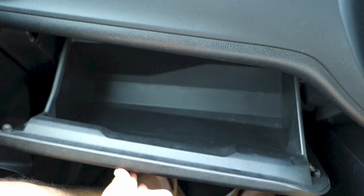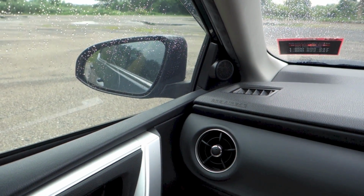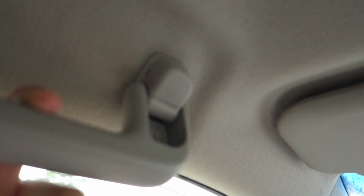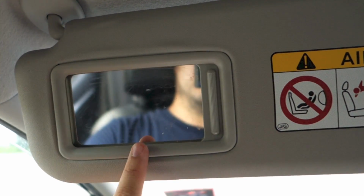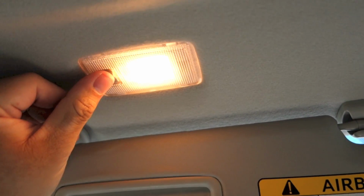Quite a big glove box. Grip handle for the front passenger. And the front passenger's sun visor does get a vanity mirror with a light as well.